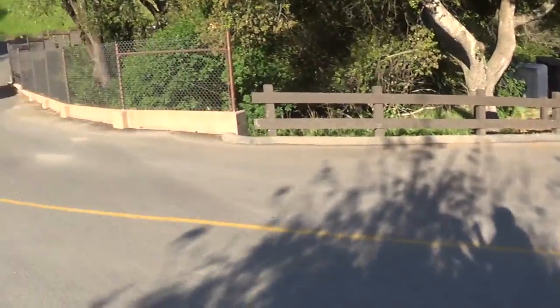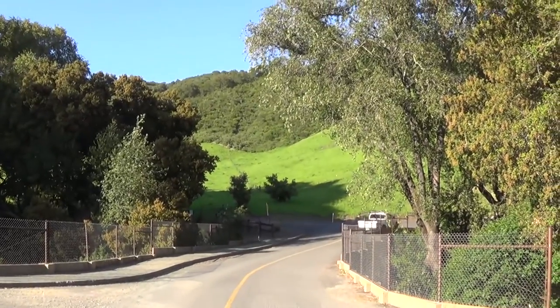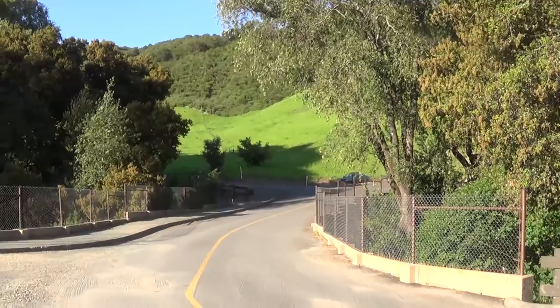Okay, here we are. We're at the parking area for the Las Trompas Regional Park. Where we're going actually is, you want to point to where we're going? That way. Follow that white pickup truck and it's off in those hills. That's where we're going. Hopefully that's where we'll find some really cool looking poppies.